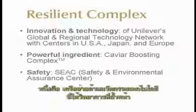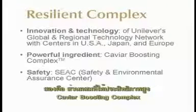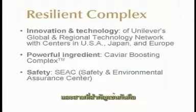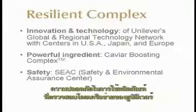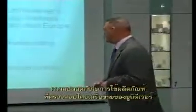But they are, firstly, the innovation and technology network that we rely upon to deliver the technology. Secondly, because of the powerful ingredients of caviar complex that we use in both the face cream and the eye cream. And thirdly, and also very importantly, the safety support that the products get from the Unilever network.